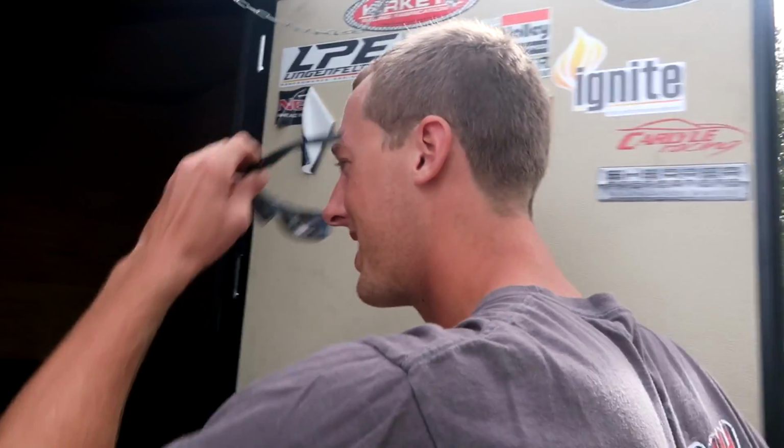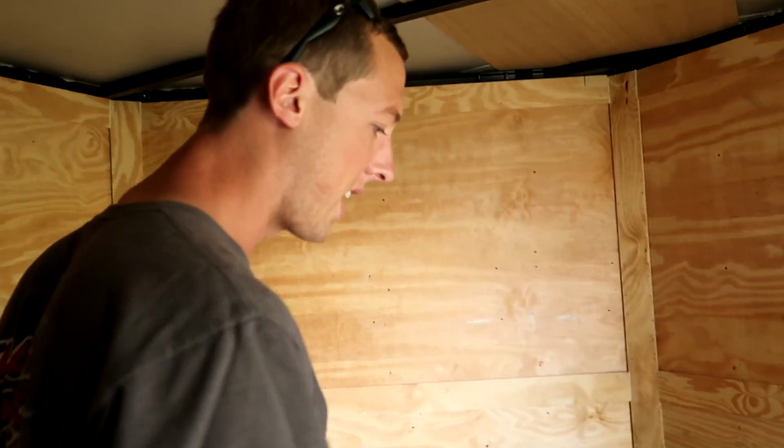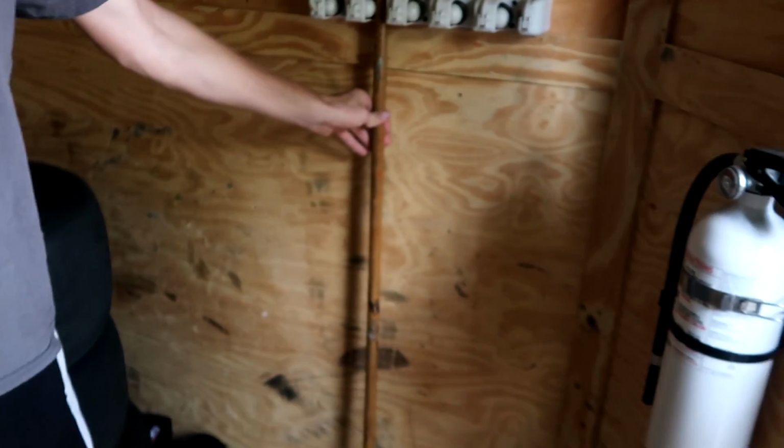Yep. Leave all that. Oh yeah, the scooter hangs up perfect, dude. Okay, so two spare tires, which is good. You might need those. I don't. This is definitely my broom. Whoa. Yeah, you can take that back. That broom? Yeah, no.